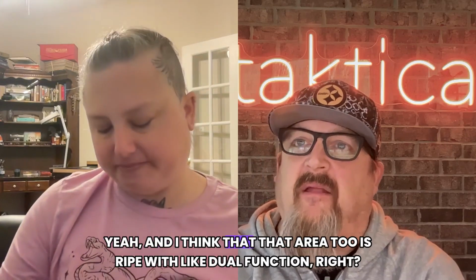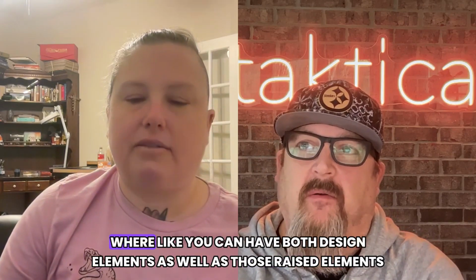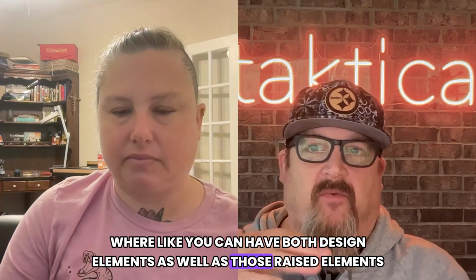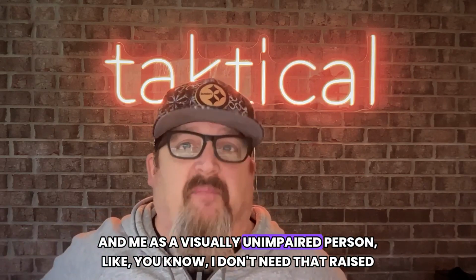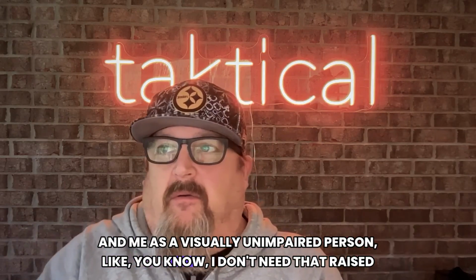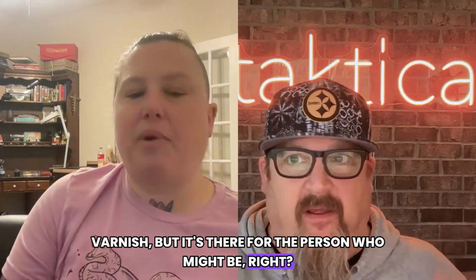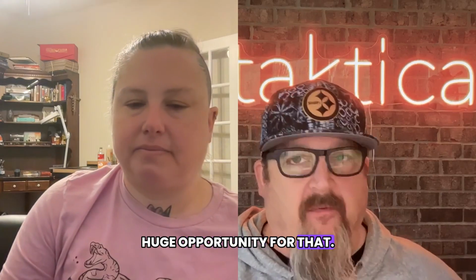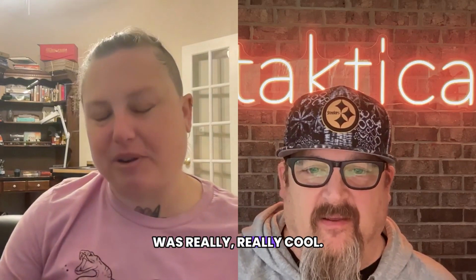Yeah, and I think that area too is ripe with dual function, right? You can have both design elements as well as those raised elements to complement. Me as a visually unimpaired person, I don't need that raised varnish, but it's there for the person who might. Right. And I think packaging is a huge opportunity for that. We're hearing a lot of that too. I love that SAT project though. It's awesome. It was really, really cool.